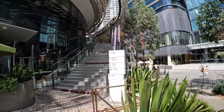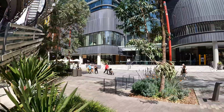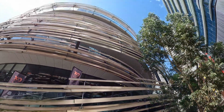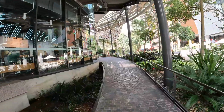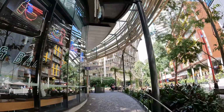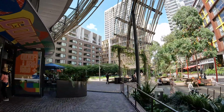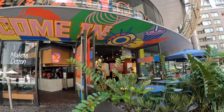That sign's telling me there's a bit of some shops up there and a childcare centre. I'm not going to go into the shops. This is an unusual building, this one too. See the curvature on it and the wood wrapped around it. There's another entrance into the same food court that we were just in.